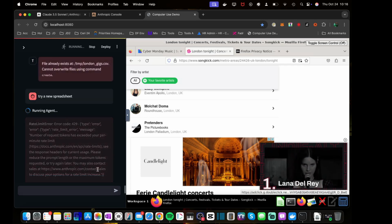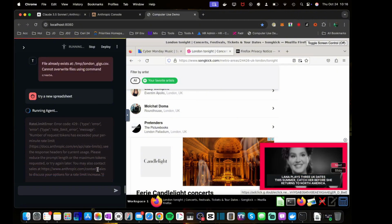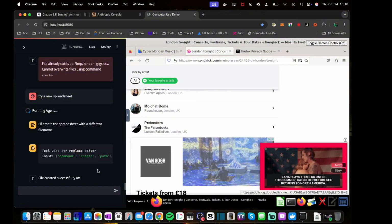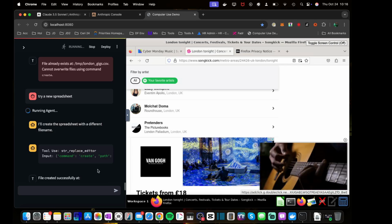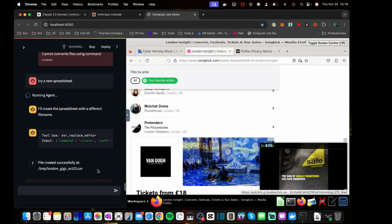As I say, this is as real as it gets. This is a MacBook Air M3 chip, but I only have the base 8 gig of RAM. So file created successfully. I don't know why it says October 2023. Oh no, it means, oh yeah, that's interesting. It's the 24th of October.